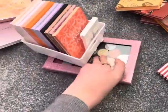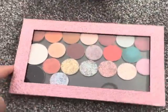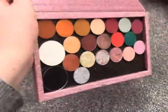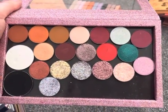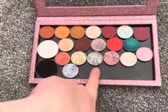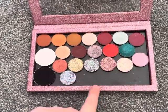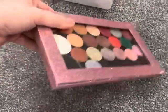And then I also have this one. I actually got this Z palette off Amazon, can you believe it, for literally £10. I just typed in Z palette and I got it in this beautiful pink packaging with the lid, and it's just as good as if you were going to buy an expensive one. In here I've got majority Colourpop single shadows. These two are from the Morphe James Charles palette, and then we've got a Kylie Cosmetics single in here, and a few Revolution singles, but majority Colourpop. So that's just another single palette I like to use.